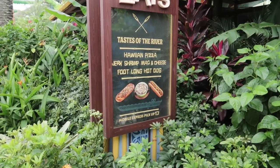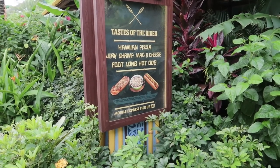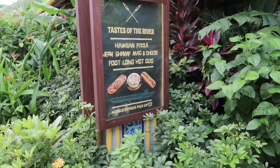Although, Wakawati, this place here that has some food, it's got foot-long hot dogs and Hawaiian pizza. I don't think you said the name of that restaurant correctly. There's a lot of I-E's. A lot of vowels in that word. I'll give you a pass though.